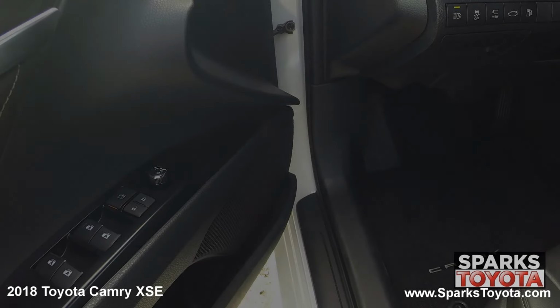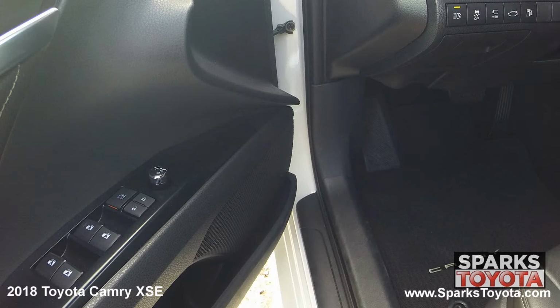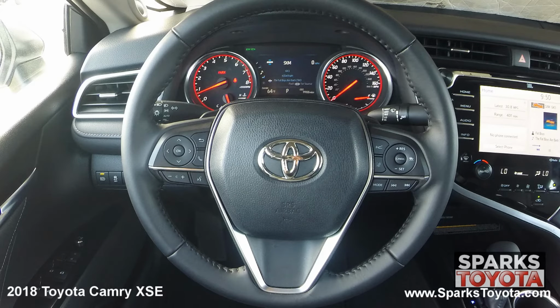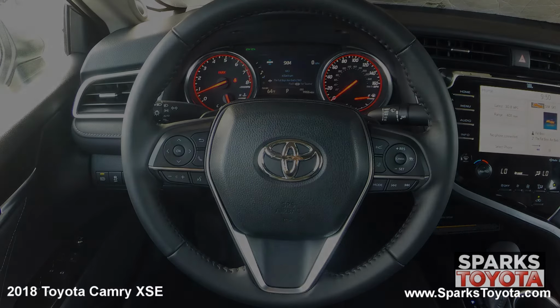Here are the easy-to-reach controls for the power side mirrors and internal trunk release, the power door locks with auto lock, and the power window with one touch up and down. This Camry has a very comfortable tilting, telescoping, and leather-wrapped steering wheel with paddle shifters, and on-the-wheel controls for the cruise, audio, and Bluetooth features. It's also equipped with a very well-lit instrument cluster.